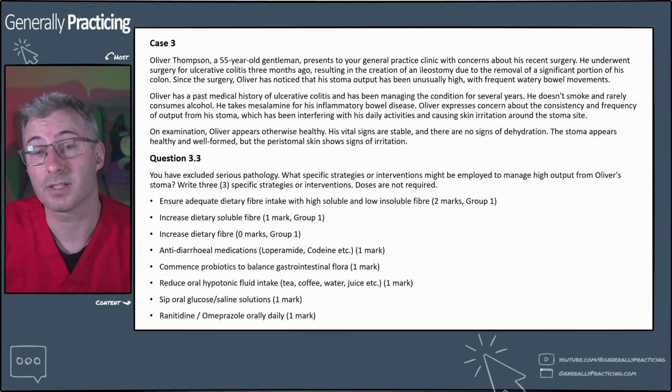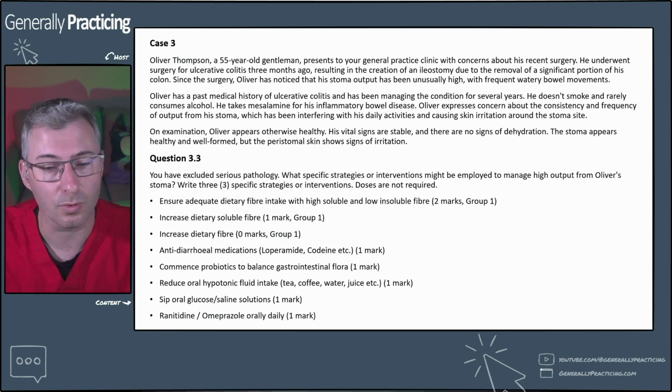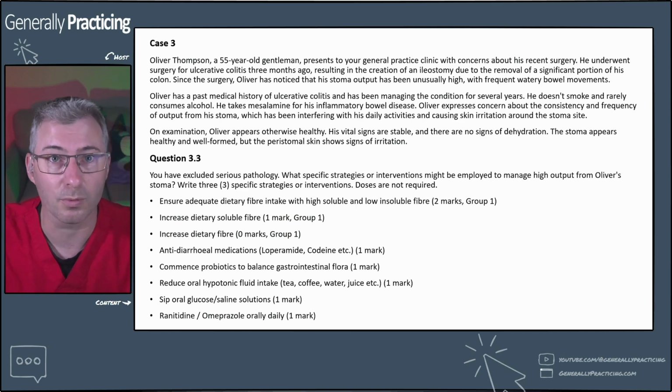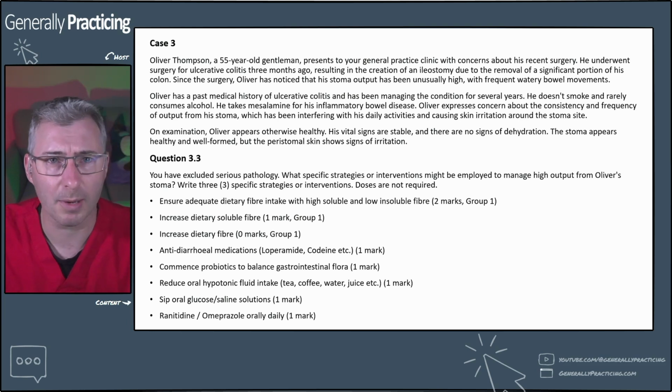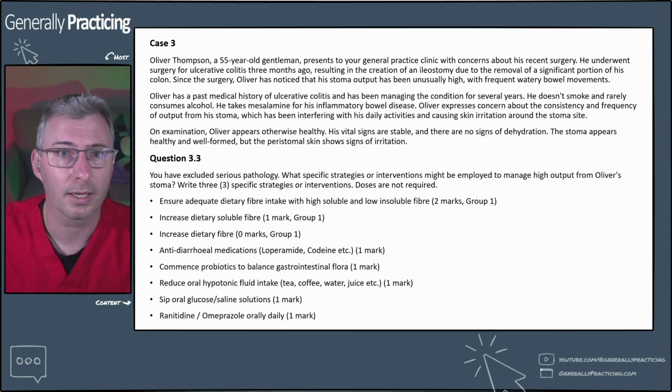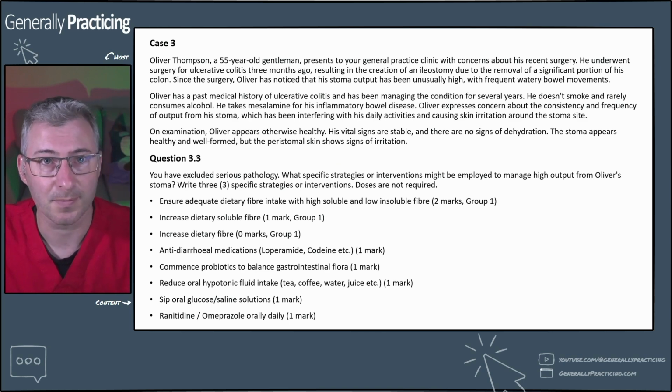There is a lot of evidence as well to say consider a probiotic to try and balance the gastrointestinal flora. As you're having that high output, you're going to strip a lot of your protective bacteria with that. You can reduce oral hypotonic fluid intake, that's tea, coffee, water, juice, anything that is going to kind of shoot straight through. And again, tied into that, another option is sipping oral glucose or saline solutions as a fantastic little option.